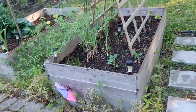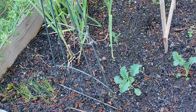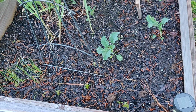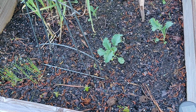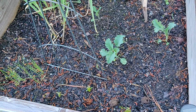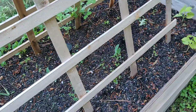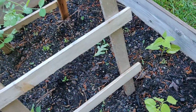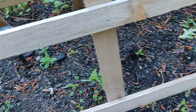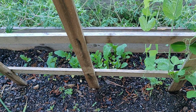Alright, so let's take a look over here. So this is more of the cold weather stuff now. Luckily we got a big rain last night, so I have heard that if you water your plants, or if they get a lot of moisture beforehand, before a freeze, that they will do better and not struggle or not freeze. Everything is looking good. Nothing looks frozen.